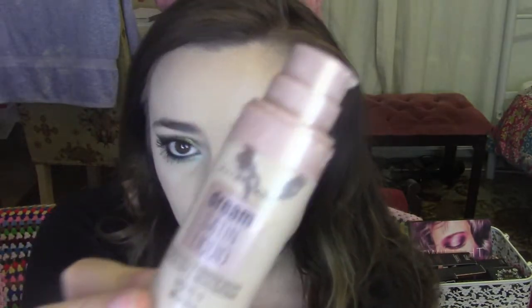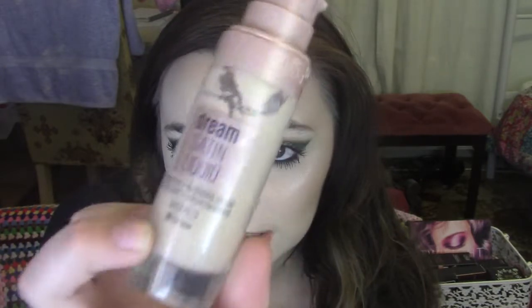At number 12, I have ranked the foundation that I tried, which is the Maybelline Dream Satin Liquid Foundation in 02 Fair Beige, which I believe is the light shade, and in this foundation's favour, it's actually a really good colour match for me. I have this foundation on today. I like this foundation. The reason I rank it so low is that there's something about it that I'm not quite in love with.